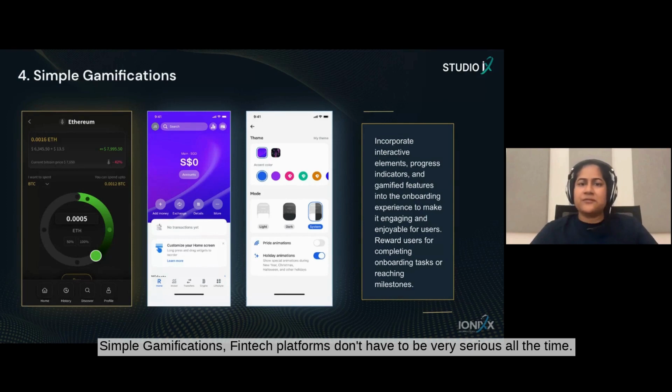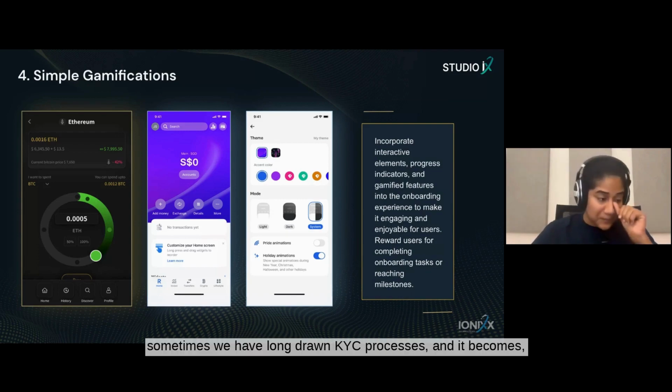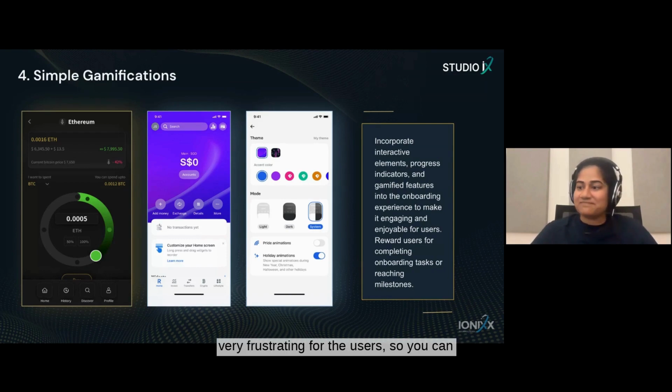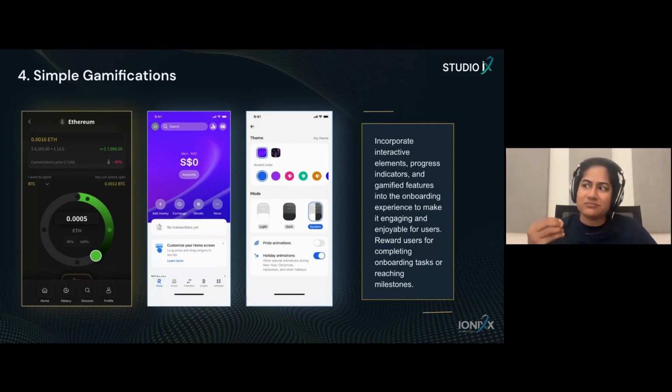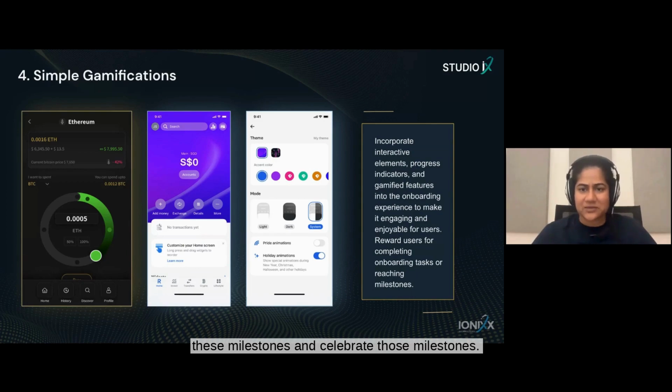Simple gamification. Fintech platforms don't have to be very serious all the time. Appropriate gamified features in the onboarding experience itself can make it engaging and enjoyable for the users. Reward users for completing onboarding tasks or reaching milestones. For example, sometimes we have long drawn-out KYC processes, and it becomes very frustrating for the users. So you can give them certain reward points, or create certain reward systems that enable them to finish these milestones and celebrate those milestones, and it should go beyond congratulations.